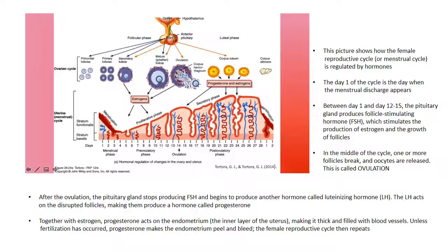What happens? Progesterone acts on the endometrium, on this inner layer of cells in the uterus, inner lining of the uterus. Together with estrogen, progesterone stimulates the growth of endometrium. So it makes cells of the endometrium divide. And during the first day of menstrual cycle, it could be just a few layers of cells. On day 23, 24, 25, 26, it's hundreds of layers of cells, right?